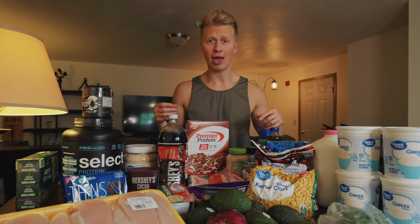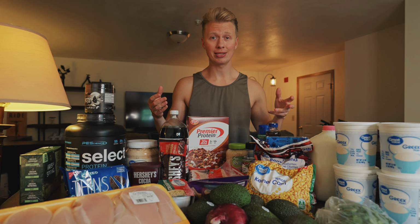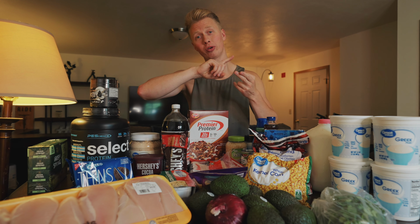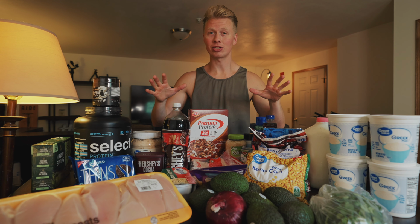And sometimes I'll even add on some diced up tomatoes. And guys, you have that. Not only is it super filling, but it is also super, super tasty. Highly suggest giving that one a go.